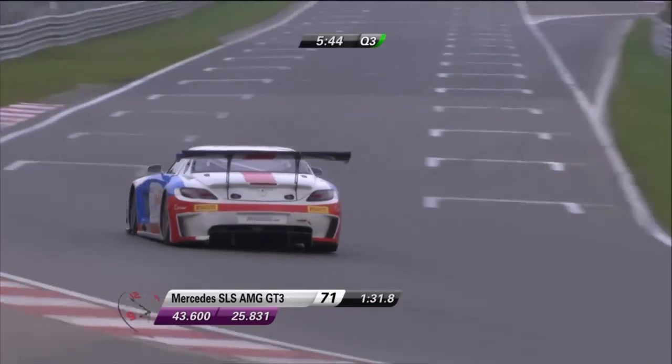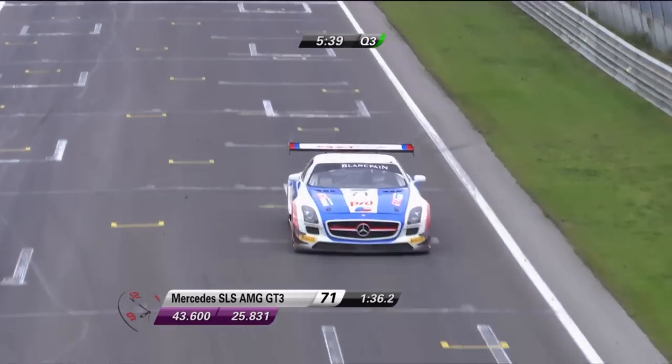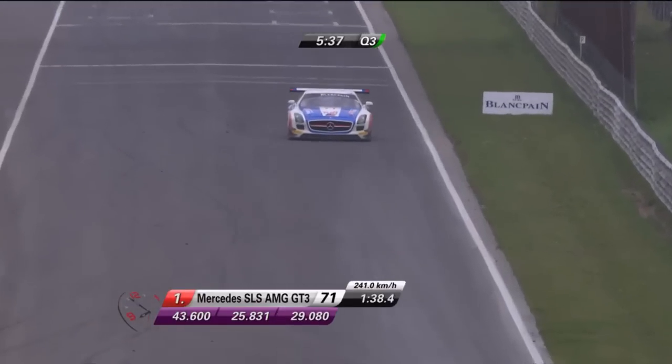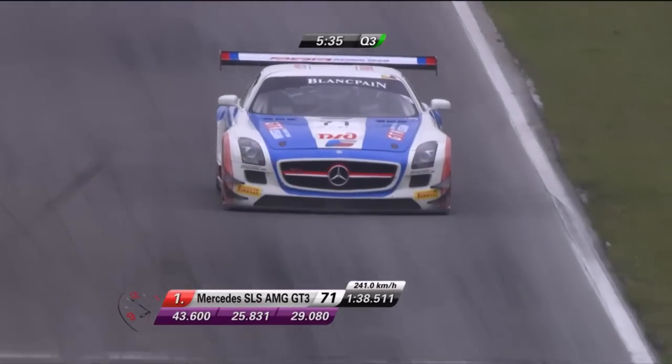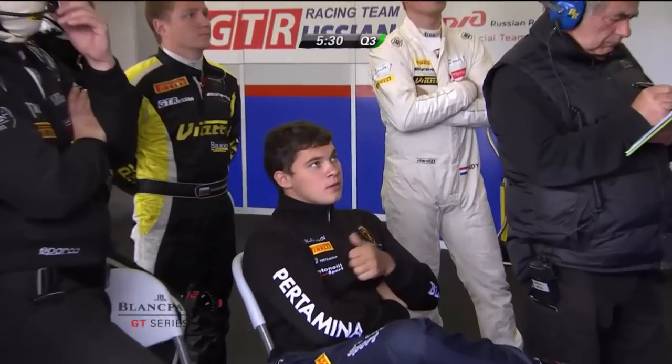So through Arie Luyendyk, flat out. Let's see what the lap time is as the 71 Mercedes comes across the line. It is a 1 minute 38.5, so about 2 seconds slower than we're expecting pole position to be. Maximilian Buch has gone purple in Sector 1 and Sector 2. He's about half a second up on that.